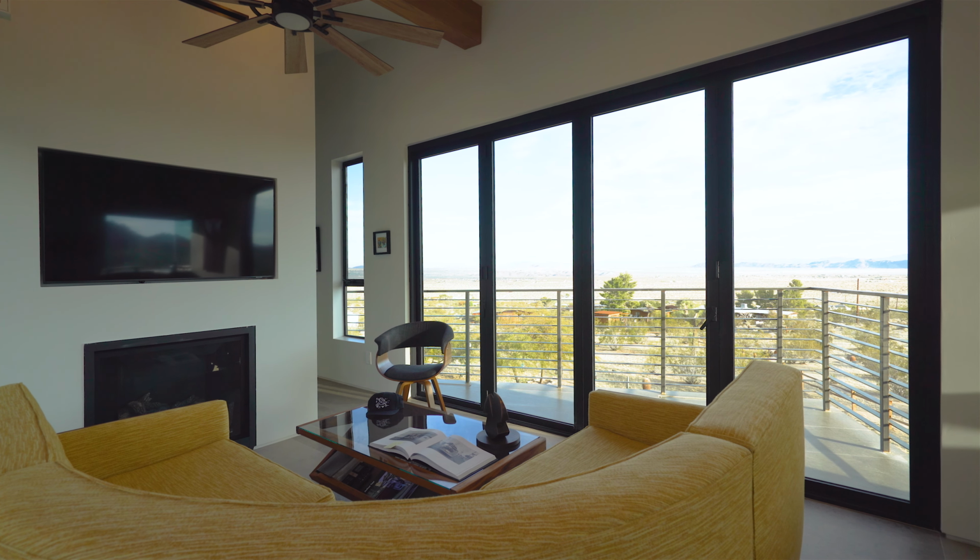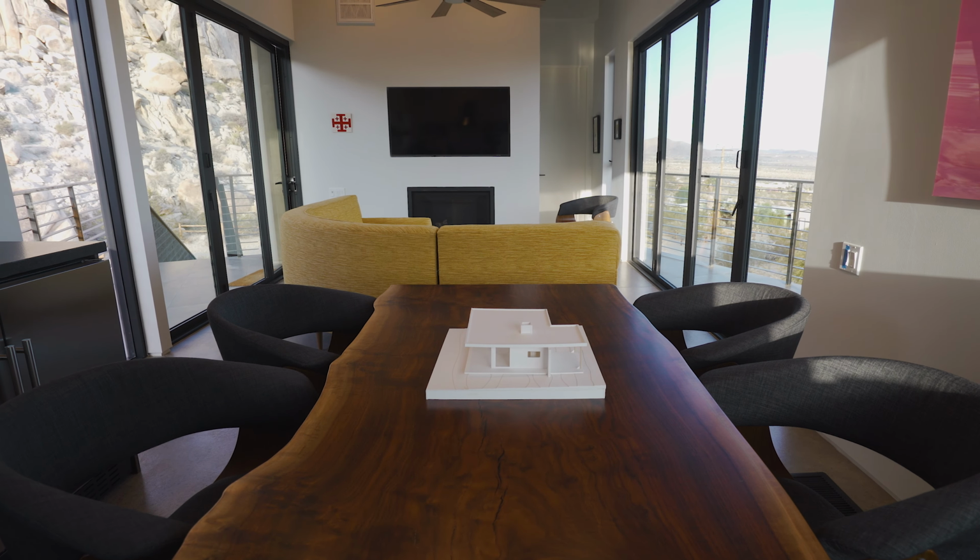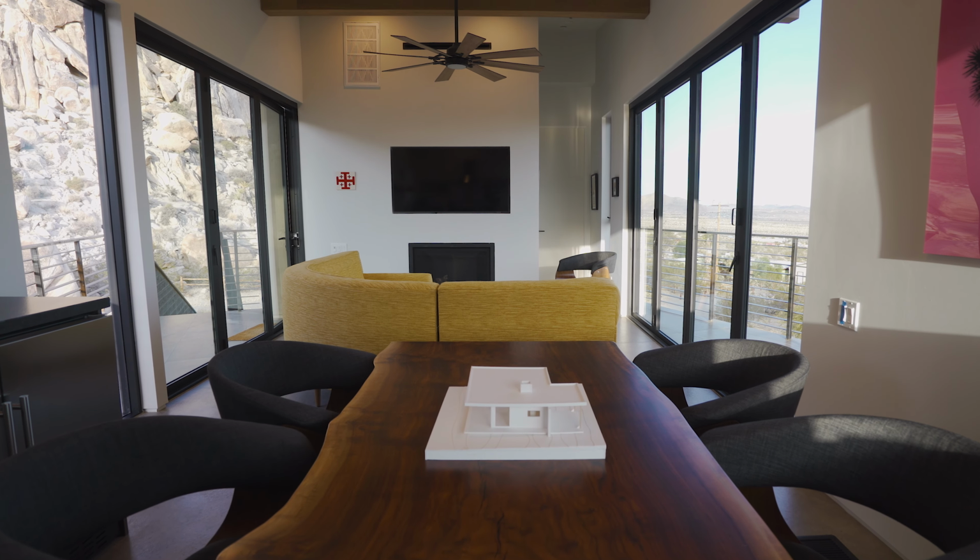I consider this kind of a jewel box. That's why the rooms are small. Each room serves its purpose, and that's it.